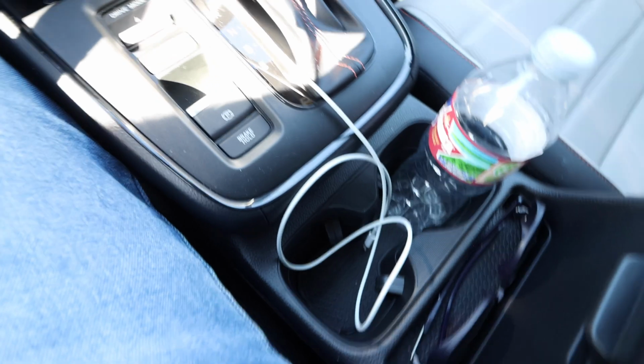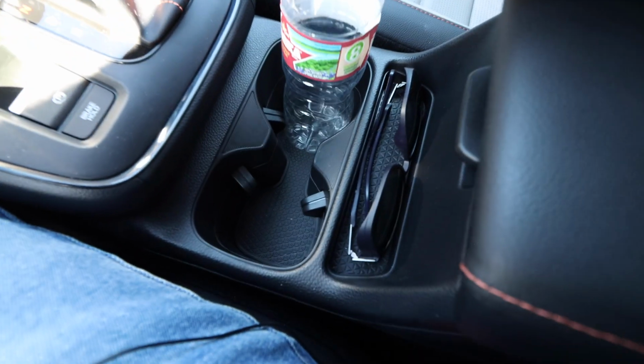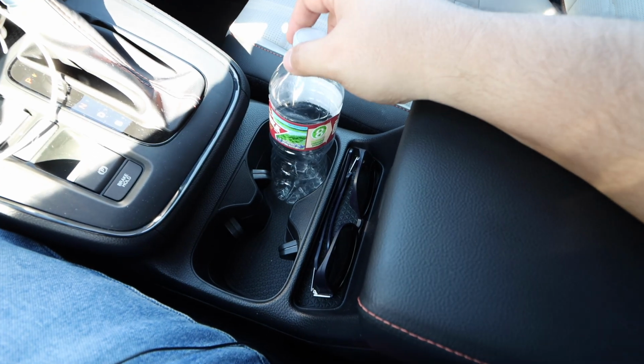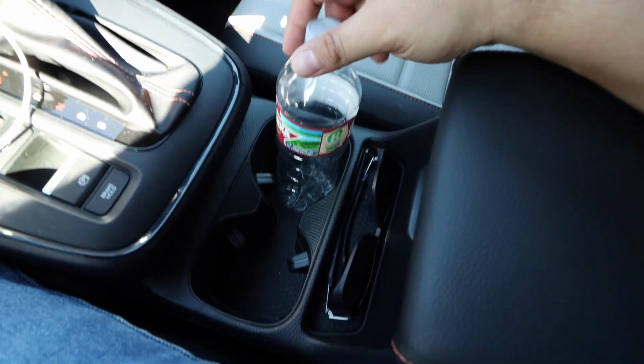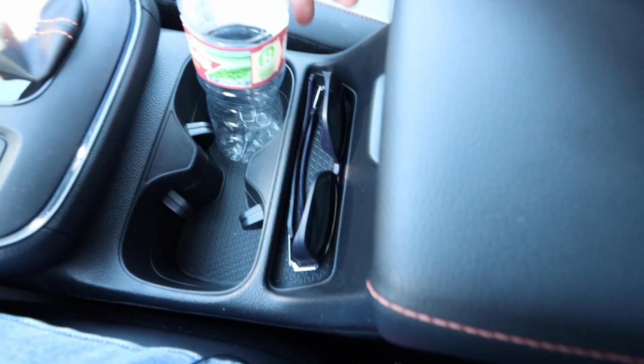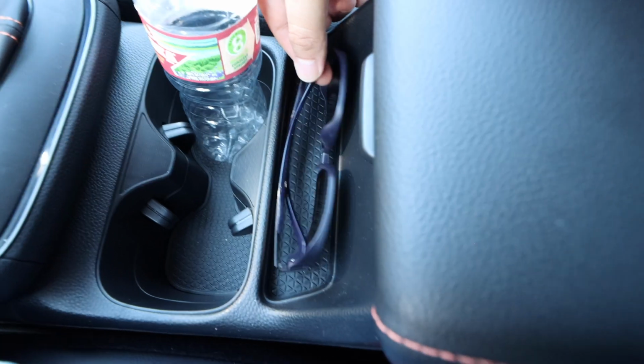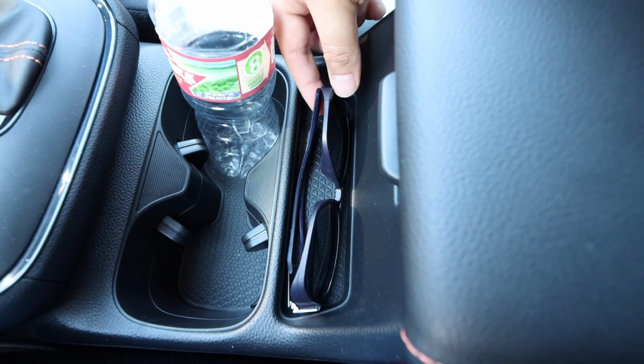We come back a little bit more and we have the cup holders. So let me move this cable over. We have the cup holders, which have been great. Yeah, I have my water bottle, which I just consumed because it is so hot today. But yeah, no issues with water bottle. This has been the MVP. This little area here has been super great.